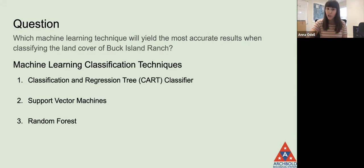I used 3 different machine learning techniques and evaluated which were most effective. The first was the classification and regression tree classifier, which I will call the CART classifier from now on. The second was the support vector machine, or SVM. And the third was the random forest training technique. I'm going to give a very brief overview of how these 3 techniques work with simplified explanations, so just bear with me for 1 second.